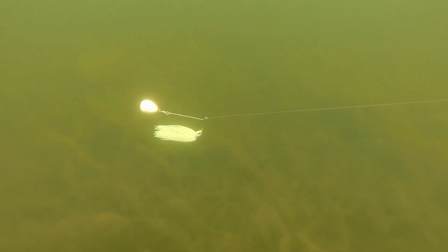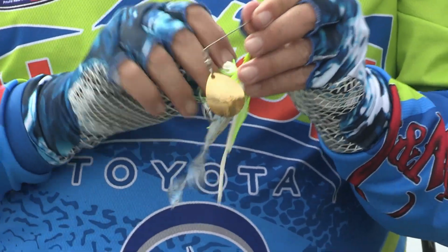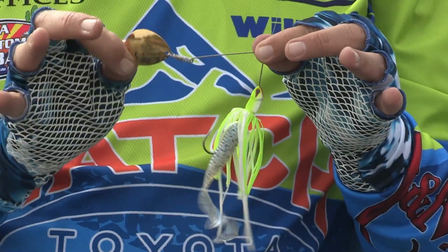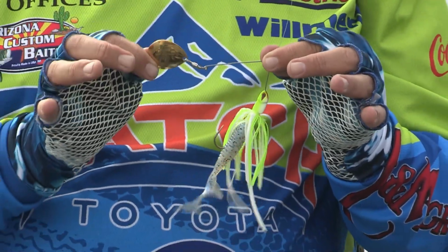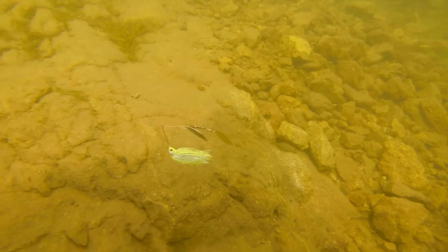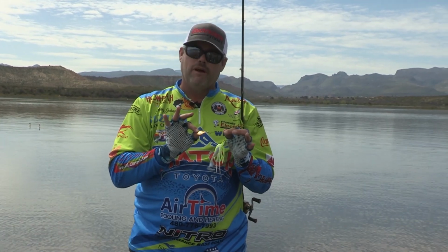Here's the deal. I went to a Colorado blade. One of my favorite things to do when I get into the dirty water is go to a Colorado blade spinnerbait. Chartreuse and white, put a little grub tail on it. But the key for this is the Colorado blade offers maximum vibration in dark water. Even in night fishing, the Colorado blade has done better for me than, say, the double willow leaf. The willow leaf blades will offer you maximum flash when the sun's out, when you have clearer water. Not that you can't catch them in this water with it, but your odds are probably better with a Colorado blade. It offers more vibration.